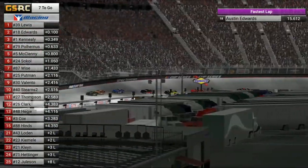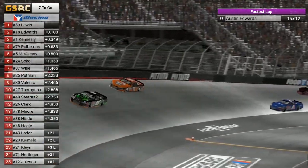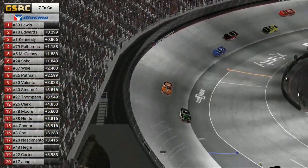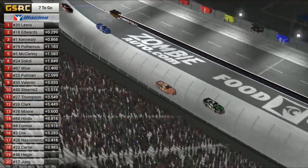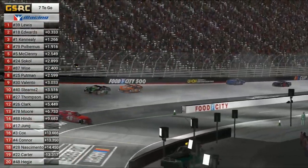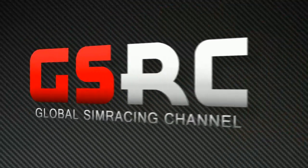Big wreck on the front straightaway. Caution is out. Kersey Young is in it. Katie Hedinger, Casey Klein, Dominic Carter. Boy, half the field. Nascimento, Cox, Hagee, Braden Connor as well. 8 or 9 cars piled up on the front straightaway, and the caution is out for the 2nd time with 7 laps to go here in the heat race.